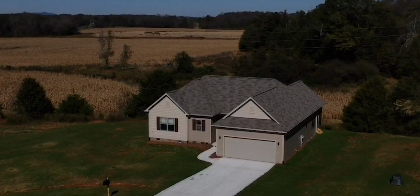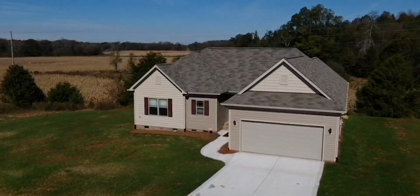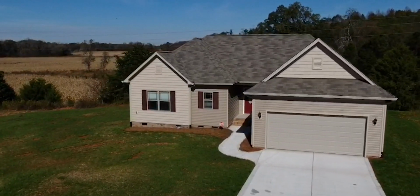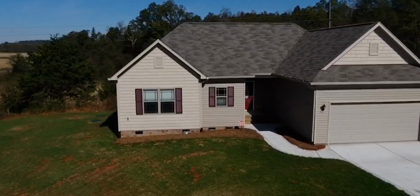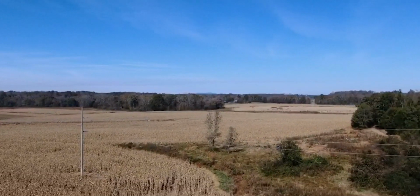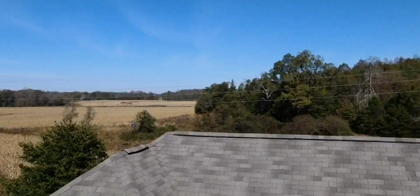Good morning. This is Mike Palmer from Mike Palmer Homes out here in God's country, Lincolnton, North Carolina. Take a look at that scenery. He's got farmland as far as you can see. You got the top of the hill, you got views of the mountains.